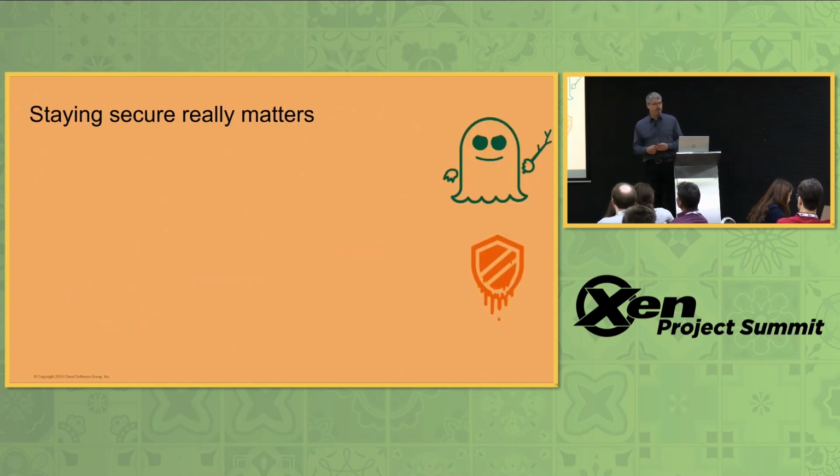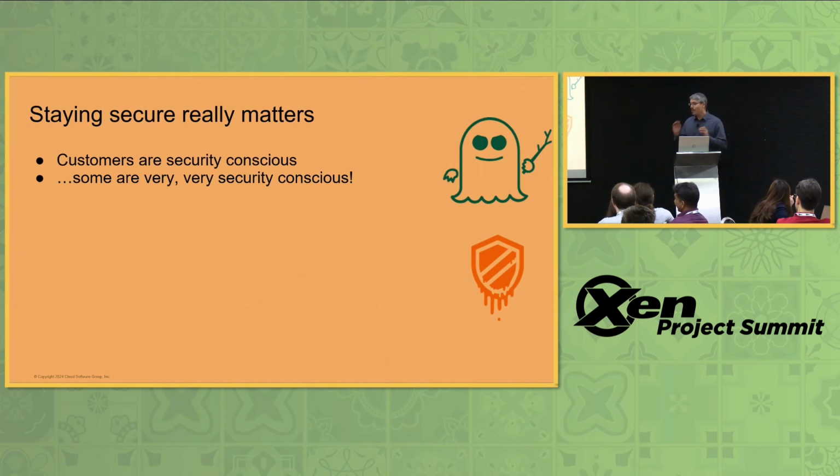Right. Now, staying secure really matters. And some of our customers are security conscious. Some of them are security unconscious, but that's a different matter. And some of them are very, very security conscious, very worried about every little thing that's going to happen. So we've got to be careful with that. We've got to keep an eye on that.